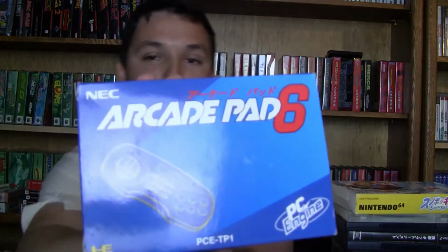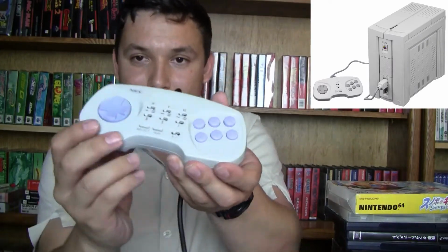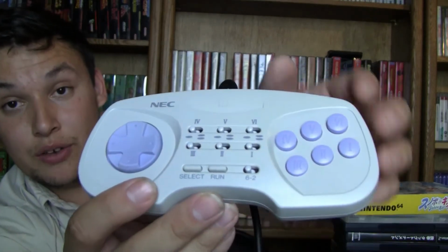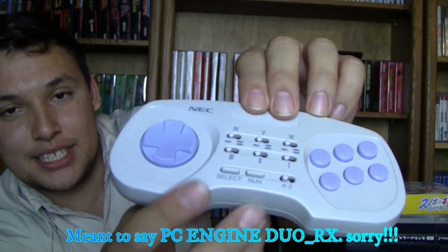So yeah, we got the NEC Arcade 6 pad. So if you guys don't know what the Arcade 6 pad is, I'm going to go ahead and open it up for you so you can see what it looks like. So if you guys are familiar with the PCFX, this is pretty much the same design as the PCFX controller, or if you guys are aware of the PC Engine Duo R, this controller came standard with that system.